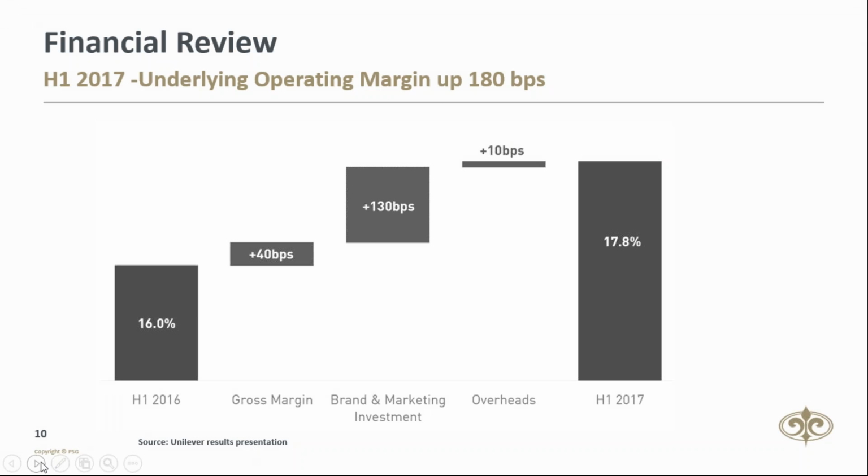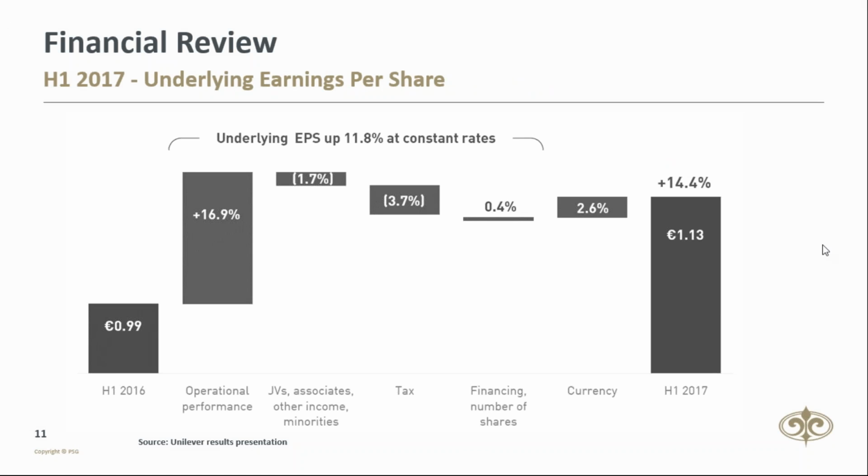Now moving over to underlying EPS. Underlying EPS increased by 14.4%. Operational performance, which is a combination of growth and margin, contributed 16.9%. The underlying tax rate was higher at 27.9% compared to 26.1% last year. The group expects its full-year tax rate to be in line with its medium-term guidance of around 27%. There was a small gain from share buybacks, representing the impact since the program began in May, and currency movements had a favorable impact of 2.6%.